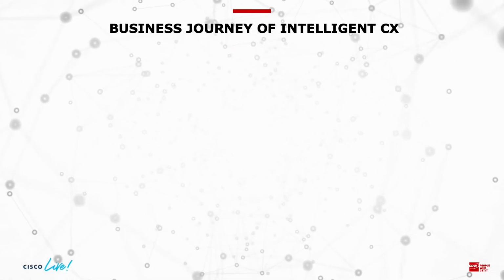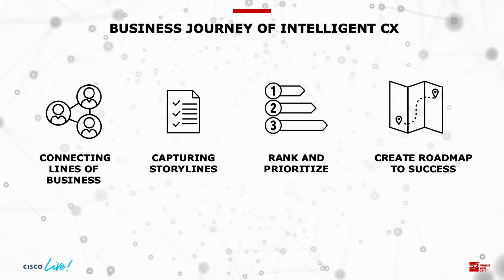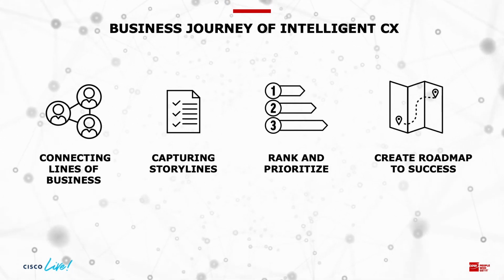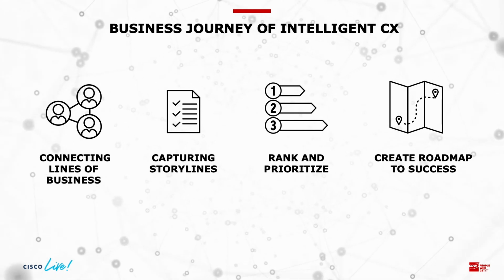That includes workshopping, connecting with the lines of business, capturing those most important storylines and initiatives. So meeting with the stakeholders, subject matter experts, contact center managers, folks in the line of business who really have a vision of what they want the customer experience to be and maybe what some of the obstacles have been. Connecting with those folks, following the workshop process that we've developed and building a roadmap to get that done.